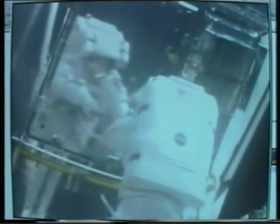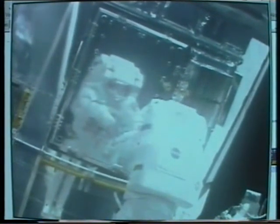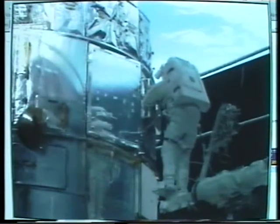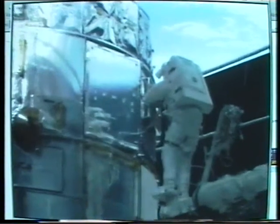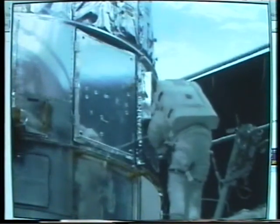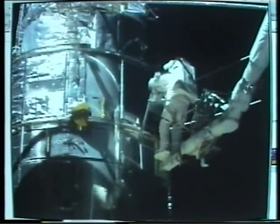Okay, Jean-Francois, can you take me to my right, please, about 1 foot, and in 1 foot? Okay, in and right 1 foot. That's correct. Beautiful view of Mike Foale's reflection in the telescope as he prepares now to close out that work site. And stop the end. Bring me down 2 feet. 1 foot. Down 1 foot. Continue. Stop. You want to come up? I'm going to start on the top left corner this time. Top left corner first. Yeah.